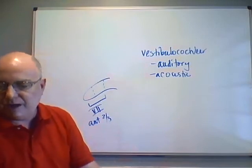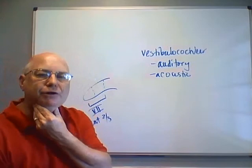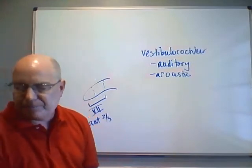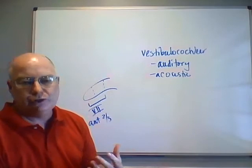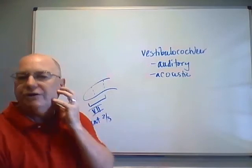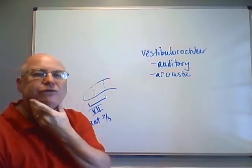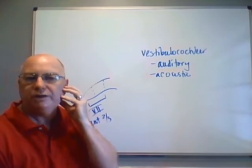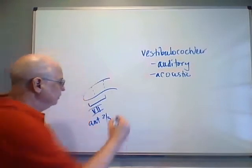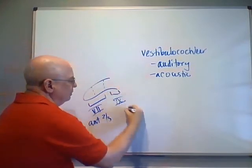Cranial nerve number 9 is called the glossopharyngeal nerve. The pharynx is the upper part of your throat, and glossa means tongue. And this nerve controls part of your swallowing muscles and your salivary glands. So it's going to control movement of some of the muscles in the pharynx for swallowing and saliva production. It also does the posterior 1/3 of your tongue.